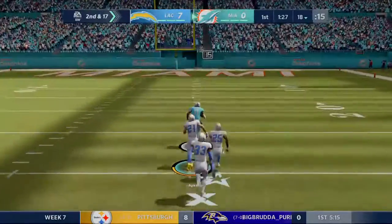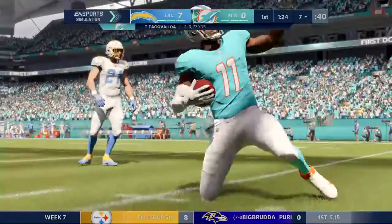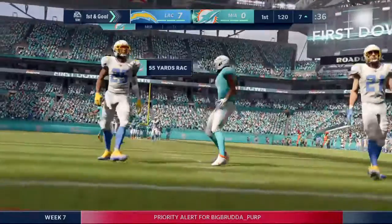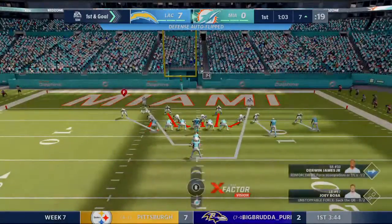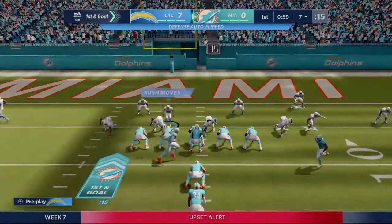Devante Parker, 30. And he's taken down all the way inside the LA 10. A big play there on the catch and run. 74 yards. First and goal at the 7-yard line.